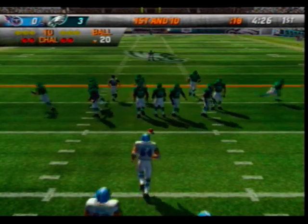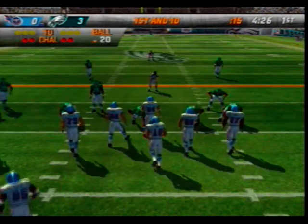Hood returns from being injured. Let's do our thing, let's do our thing. It's showtime, baby.